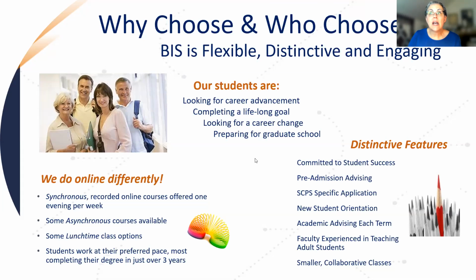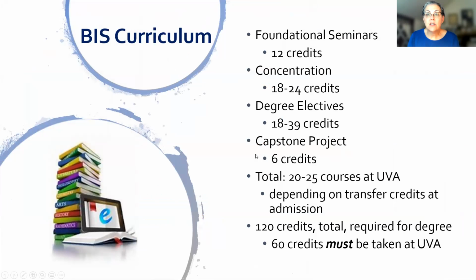The BIS degree has 4 components: foundational seminars, a concentration which is similar to a minor, degree electives which are determined by the number of transfer credits awarded at admission, and lastly, a capstone project or senior's thesis. The capstone allows you to focus and learn more about an area of personal, professional, or academic interest. In essence, it's a way that you can tailor this part of the degree to your needs, interests, or aspirations.